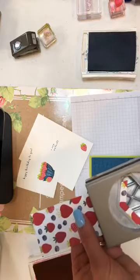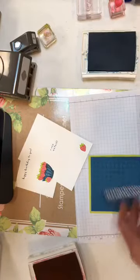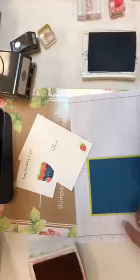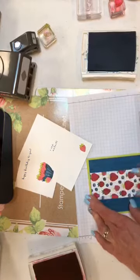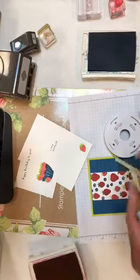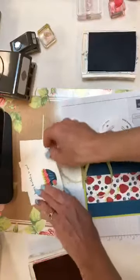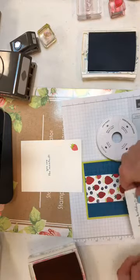Okay, so I'm just going to snip off a little bit more. Yep, that's good. Okay, so again, I'm going to snail that down now, right on top. Okay, then I'm going to take the ombre ribbon. Now, the nice thing is the ombre ribbon is staying. And I'm going to take the piece that we already stamped, and I'm going to tie this around here.